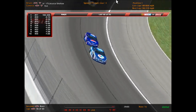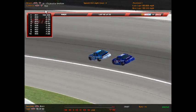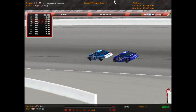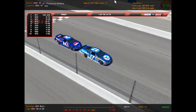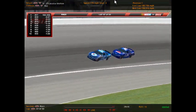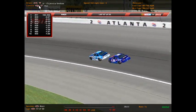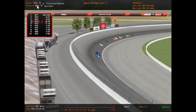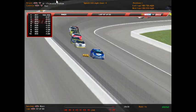Coming down, it'll be coming down this time. It'll be 4 laps to go this time by. This will be the completion of lap number 46. 4 to go. Matthews on the back bumper of Shelton. 700ths of a second that time by between those two cars. There you saw the front 10 cars in the same view.